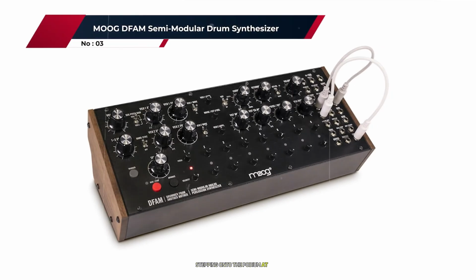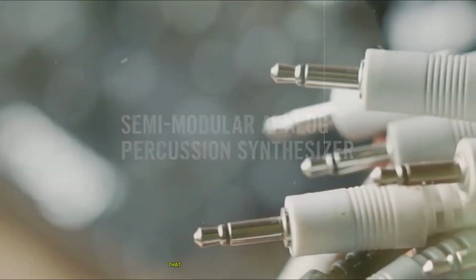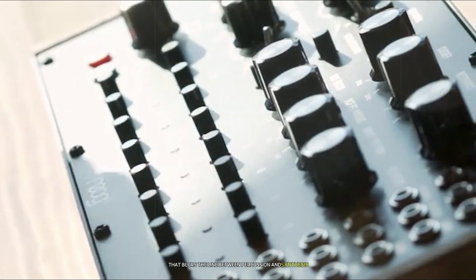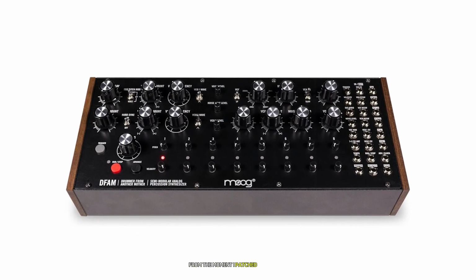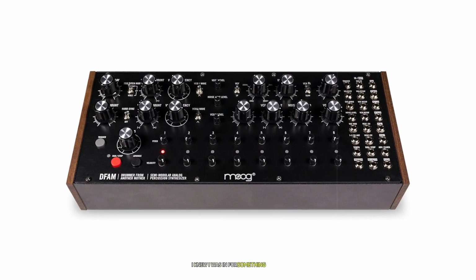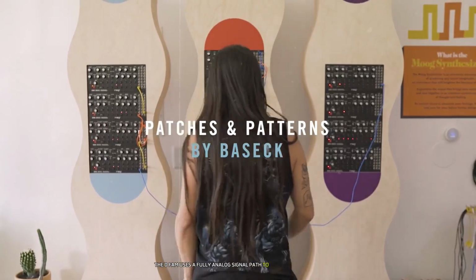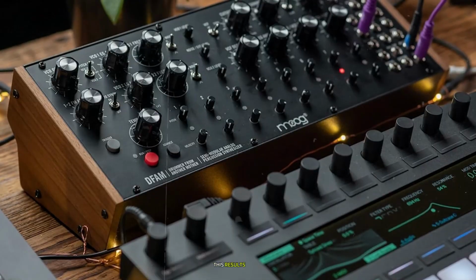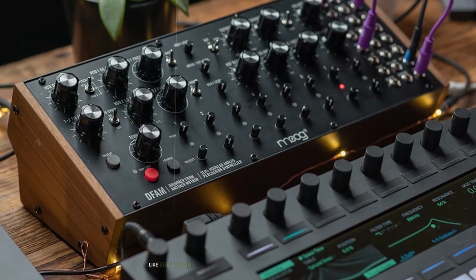Stepping onto the podium at number 3, we have the MOOG DFAM. This semi-modular drum synthesizer is a unique beast that blurs the line between percussion and synthesis, offering a world of sonic exploration. From the moment I patched in the DFAM, I knew I was in for something special. Unlike traditional drum machines that rely on samples or basic synthesis, the DFAM uses a fully analog signal path to generate its sounds. This results in rich, organic tones that can range from thunderous kicks to alien-like percussion.